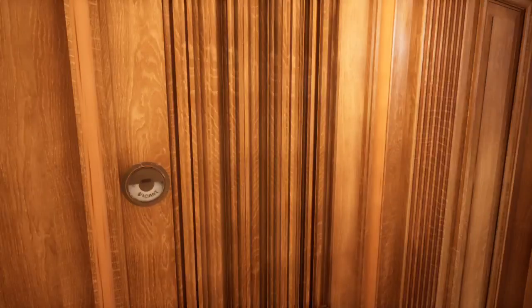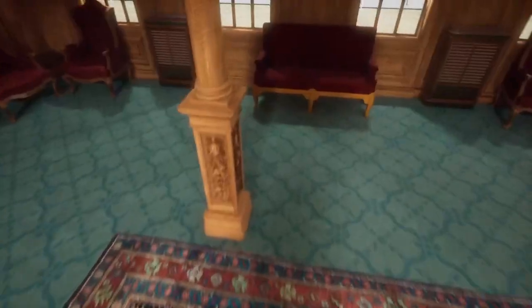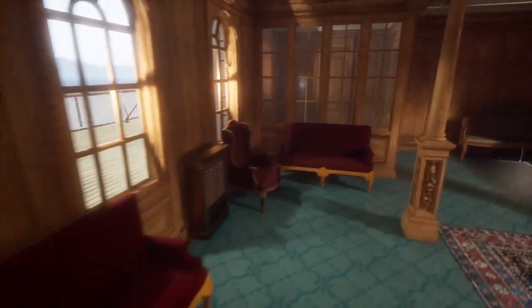We're mostly just checking this out. Look at this fine woodwork. Fine woodworking, carpets, and everything. Anyway, let's get downstairs here and take a look around.